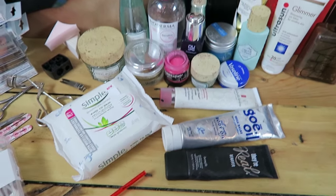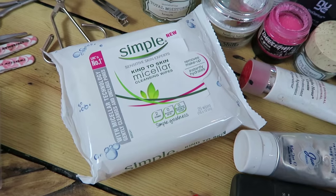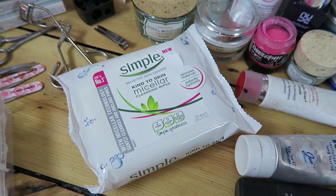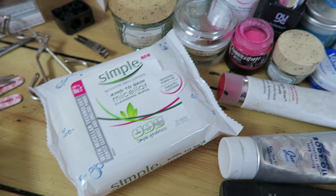Skincare and body stuff. Well, I've got quite a lot of stuff here, and I've got some wipes, which I don't really use unless in case of emergency, quick change around, and I just use the simple ones because they are kind to the skin, as they say.